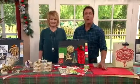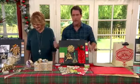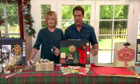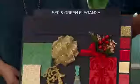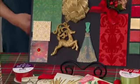Okay. No, look, I know these are beautiful colors, and I love the silver and gold idea. I'm more the red and green elegance look. That's what I'm after here. This has always been the staple for me around my house, the red and the green colors. I cannot tie a bow to save my life.